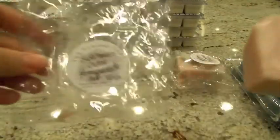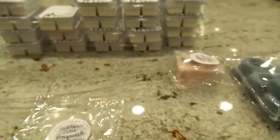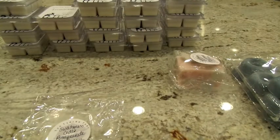Okay, this next one here is also single chunks. This one is sweetgrass, cedar, pomegranate, oak. And that is what it looks like there. Once again, the same colors. It's really nice and pastel. Oh my god, this is just sweetgrass, cedar, pomegranate, oak, an experiment in blending concepts. That's what she calls it. This is really nice. I don't know how to describe this.